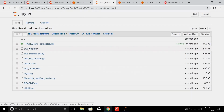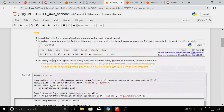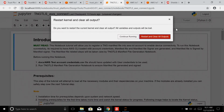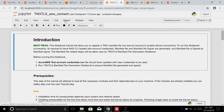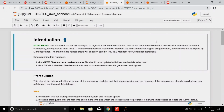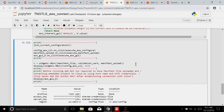Start with the notebook. What the notebook does here, and I'm going back to my IPYNB, you can ignore the other files. I'm going to launch it. And then what this thing will do, it will upload the manifest. And let's run it. So again, for a sanity check, I'm going to clear the outputs. So where does it upload the manifest? It will upload the manifest in the AWS IoT environment. I'm going to run all and hope for a second time that it works. Does it work? Looks good.